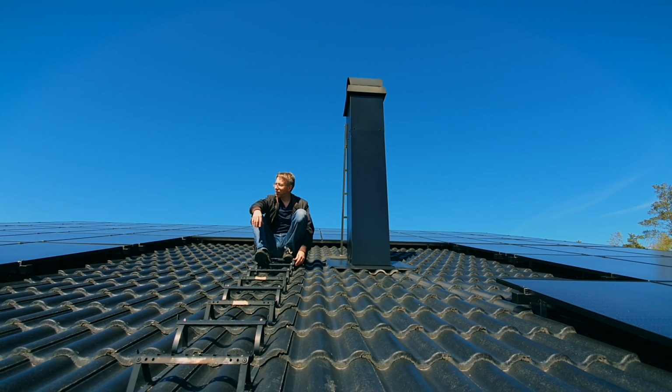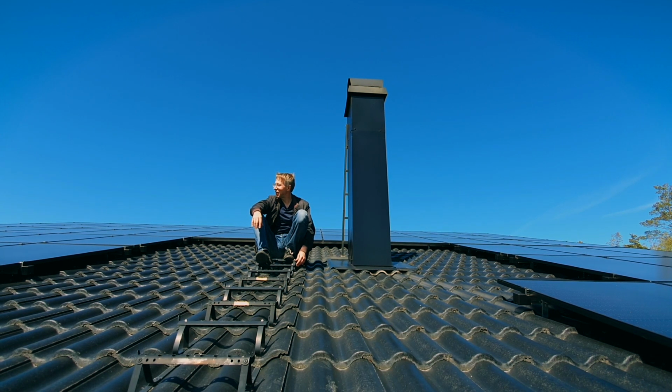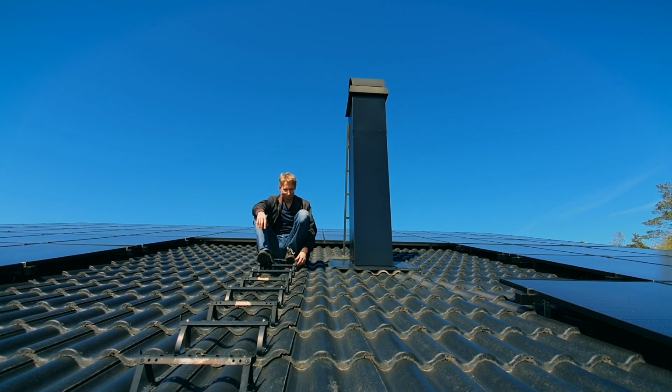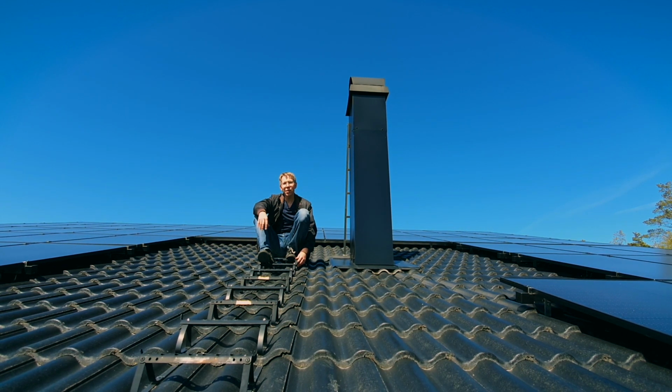Of course, the sunlight in December isn't all that strong. There are days with no production at all in December. I mean, let me think now. From November, December, January, and a little bit into February, there's virtually no production at all. But on a yearly basis, this produces some 22,000 kilowatt hours. So it's quite a bit of energy that's made.